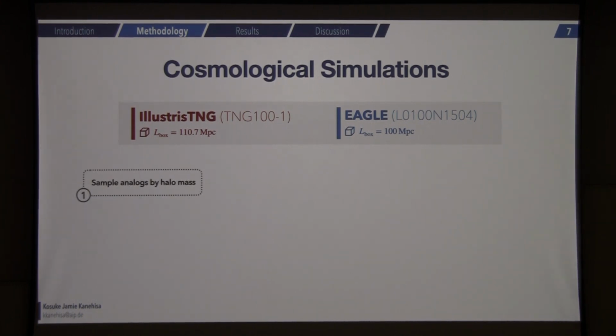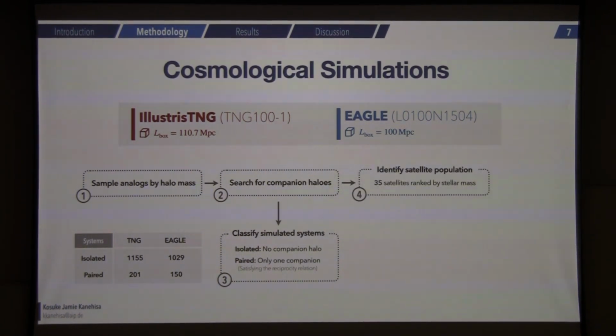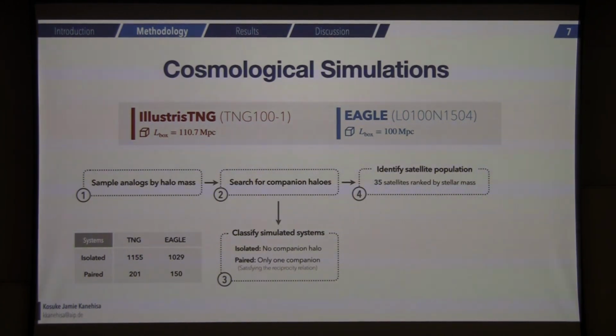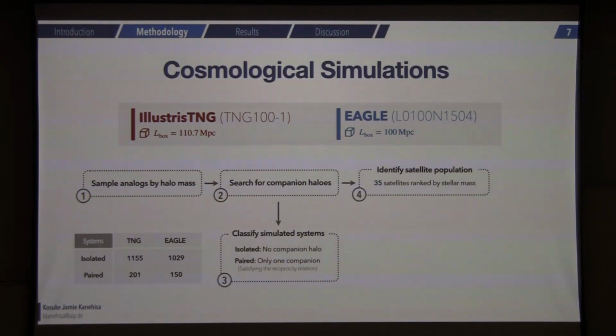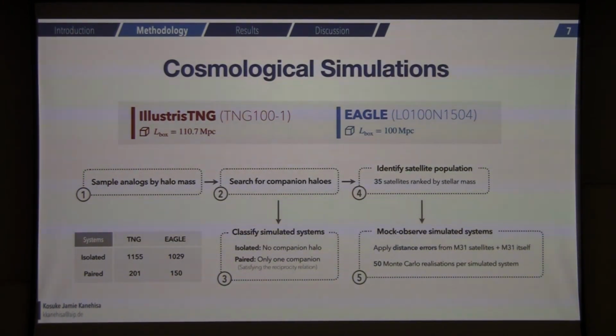We first begin by finding analogs by their halo mass, then proceed to search for any companion halos it may have, which we then use to classify the simulated systems into isolated systems, which have no companion, and paired systems, which have exactly one. Any more, and we reject them. We then proceed to identify the satellite population of these, limiting it to exactly 35 satellites to match the observed sample and make sure we don't have any problems with differing satellite counts. Finally, we mock observe these systems by drawing distances from the M31 satellites as well as M31 itself and applying them in a Monte Carlo fashion.